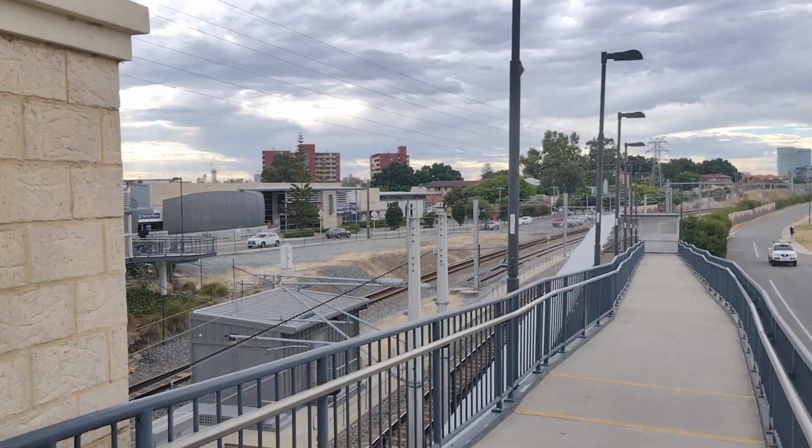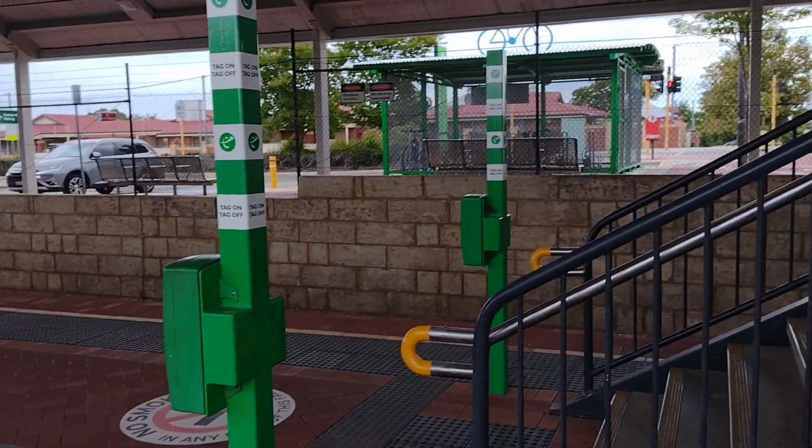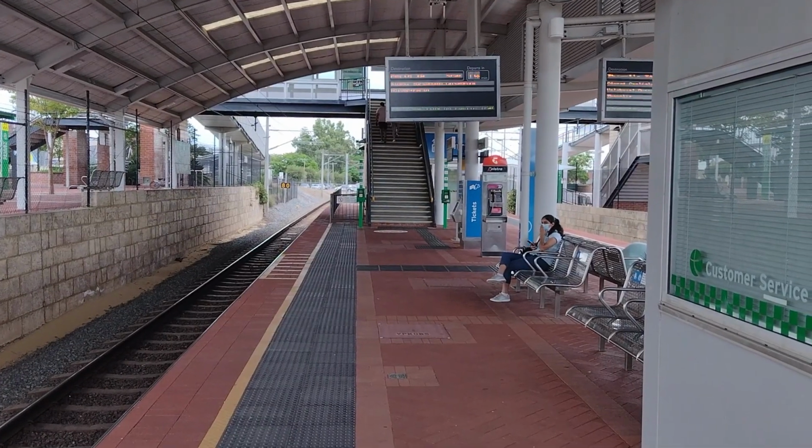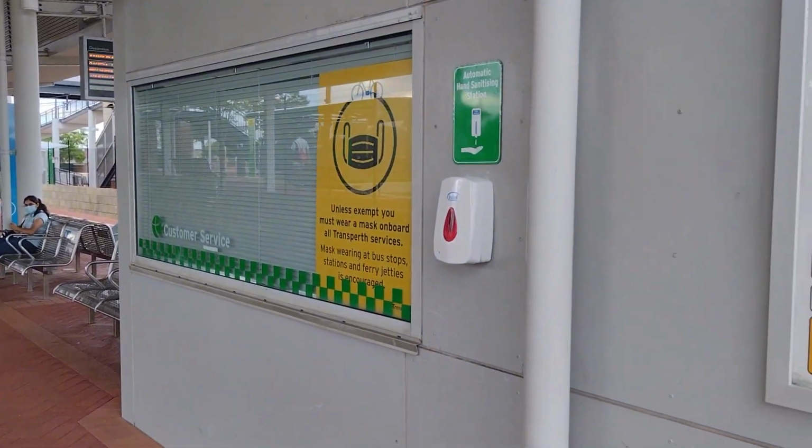Okay, and now we're at the bottom of the lift, where there's a drink fountain, a bin, open session smartphone processors, phone booth, dot matrix display, seating, sanitizer, and transit officer booth, all under that shelter there.